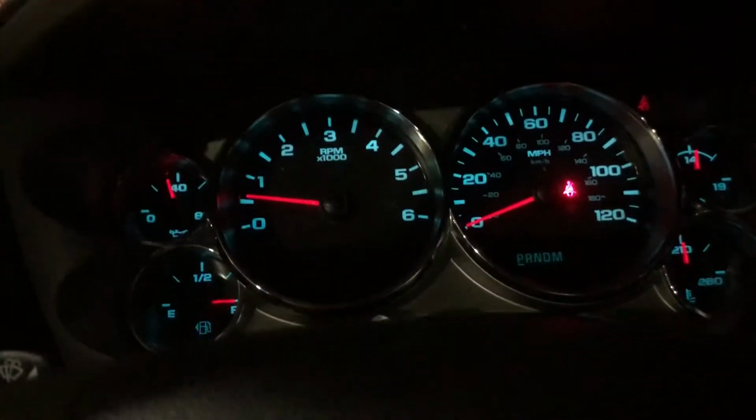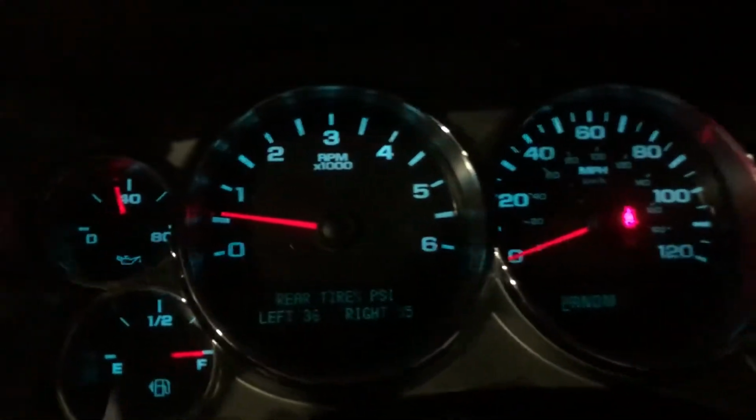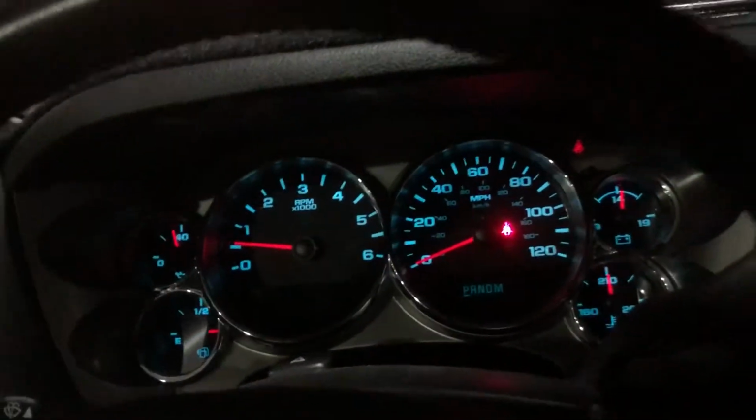After rolling around Bedford County for who knows how long, we are now back in the truck and we have a rear right of 35 psi. Yeah, we got a big storm coming. I gotta get home, hours to go.